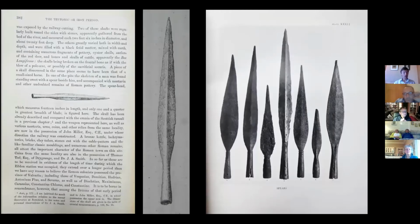Curl republished the sword. It gets discussed as a likely Roman burial, and this too has come under the eyes of Bill Manning. And Bill has raised some concerns. The form of the spear is an unusual one. It's not the kind of thing you'd expect on a Roman frontier fort. Not entirely unparalleled, but odd.